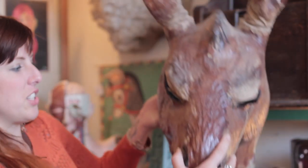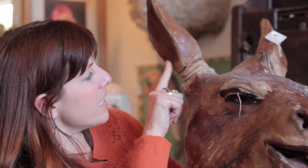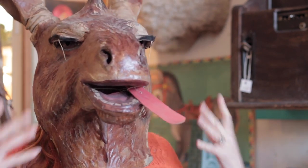This is probably one of my current favorite pieces in the shop. Its eyelids move, its ears wiggle, its tongue pulls out, and it just has great teeth. And these strings are supposed to move it, but I'm not gonna pull too hard. You know, it's really flattering. It really emphasizes my hair.